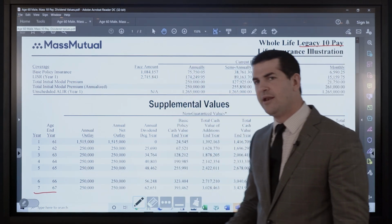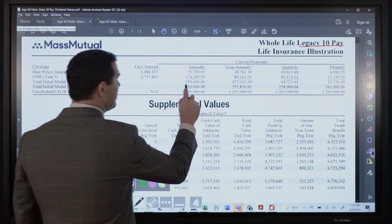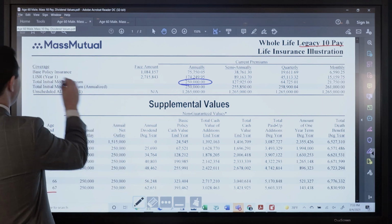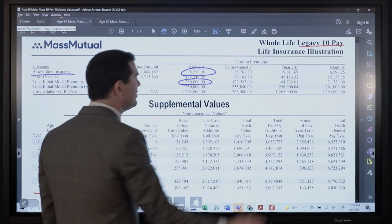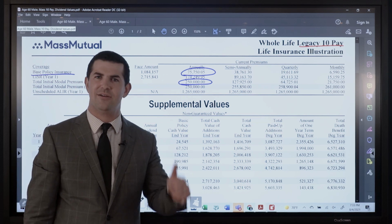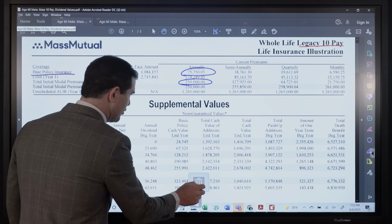Okay, sounds good. Now, as I look at where my money's going, I've got $250,000 going into the policy. Talk about that 90/10 split. As I look at the premium here, before we mentioned that base policy insurance, it's $75,750,000. That's not 10% of 250. What's going on here? Trying to raise the premium there on me? No. So, good question, Mr. Client.